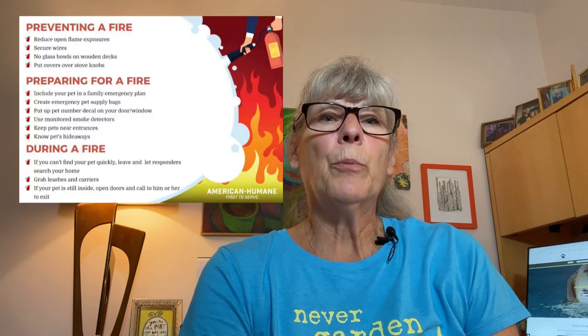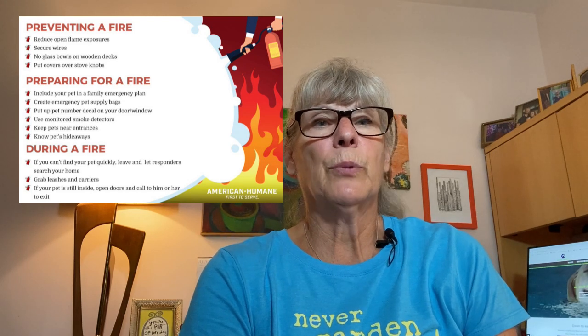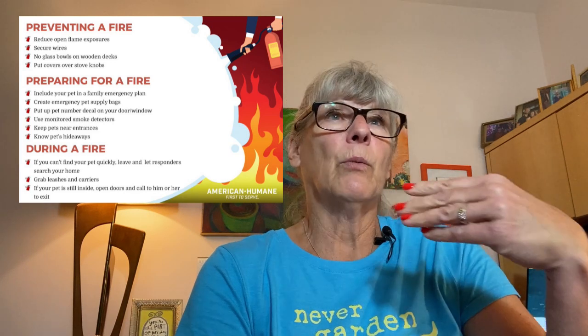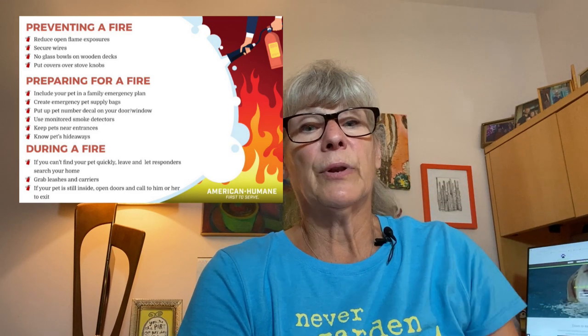So planning for unexpected emergencies like home fires and taking precautions are really a very important part of being a responsible dog owner. So here are some tips to help prevent your pet from starting fires. One is to extinguish all open flames when you're not around. Makes perfect sense. You don't want a candle still burning when you're not there. Your dog may accidentally knock it with its tail. A cat might hit it with its paw.